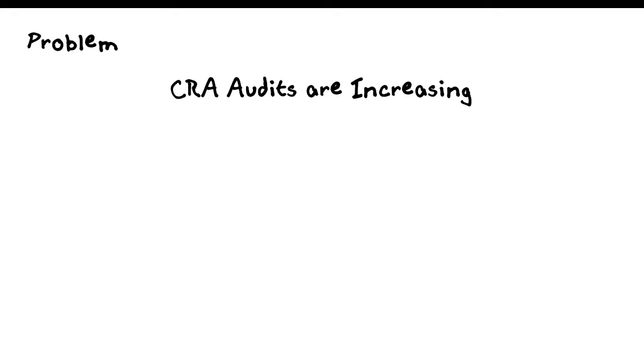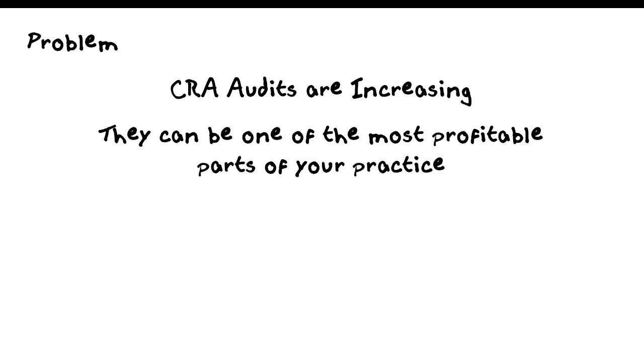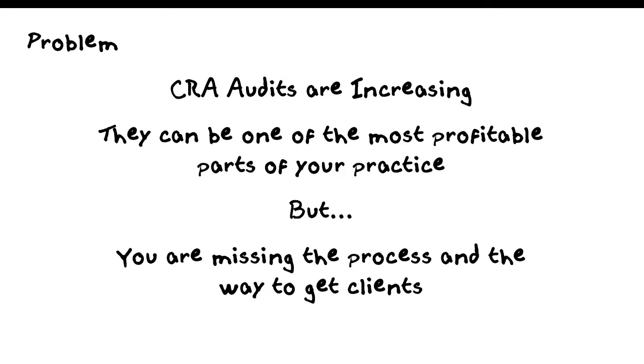So first of all, CRA audits are increasing on an ever-frequent basis now. They can be one of your most profitable parts of your practice, but most people are missing a process and the way to get clients. So the process to make them more profitable and also a way to bring more clients in the door. So we're going to go through that today.